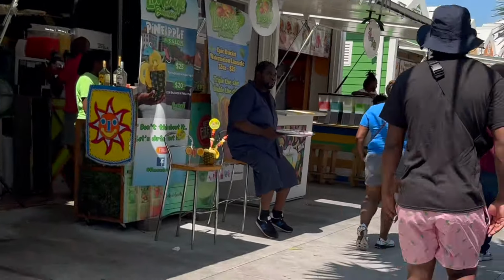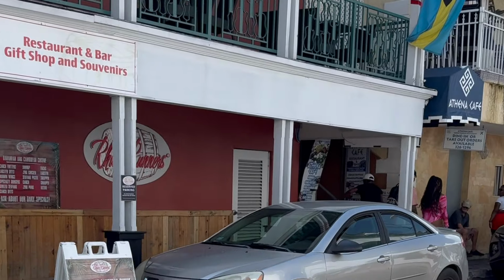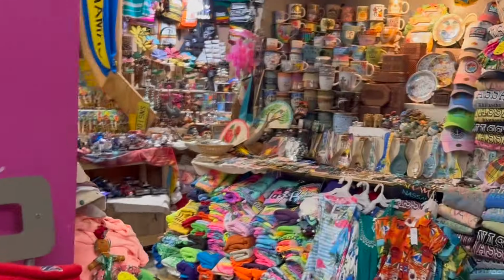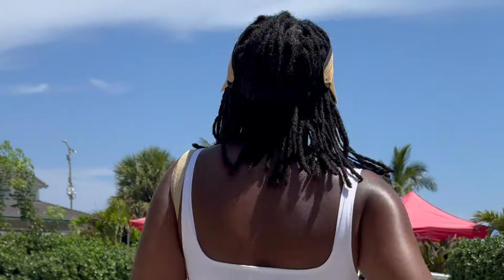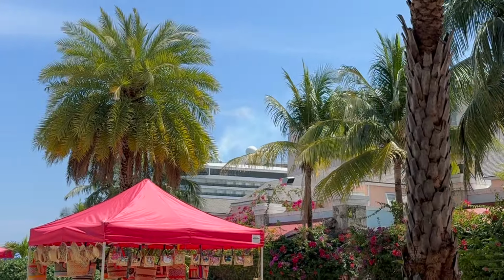Again, scorching hot. As soon as you get off the port, there is a shopping plaza with a bunch of shops and vendors. And then if you keep walking, you're more into the town. You're coming across a lot of restaurants. We walked through here, which was called Straw Market. It's basically like a giant flea market where you can get a lot of souvenirs. So this was really cute. It is outdoors, so it was very hot, but they do have a lot of fans in there. But again, I just have to emphasize it was very hot in the Bahamas, you guys.